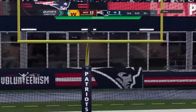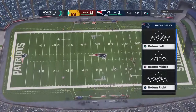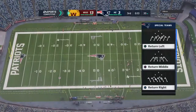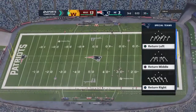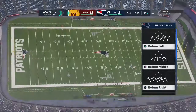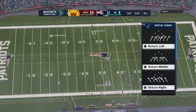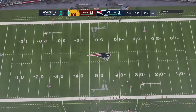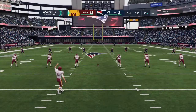Hopkins' kick is good, and they will stretch their lead to 10 now at 13-3. So put another 3 on the board. All things considered, a good opening drive to begin the 3rd quarter. And as a defense, the way that this game is going, you're excited to see those points go on the board. Gives them a little bit of leeway to play with when they're out on the field, but they're real excited to see their offense score. Now they get to go out there and do their part.